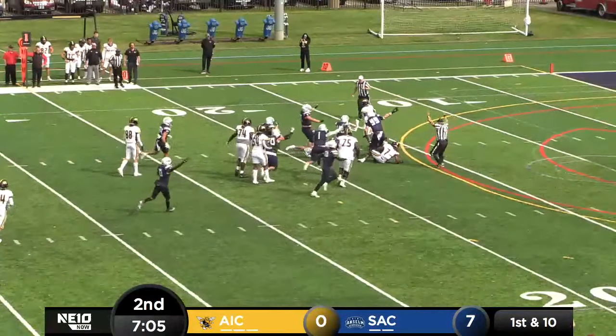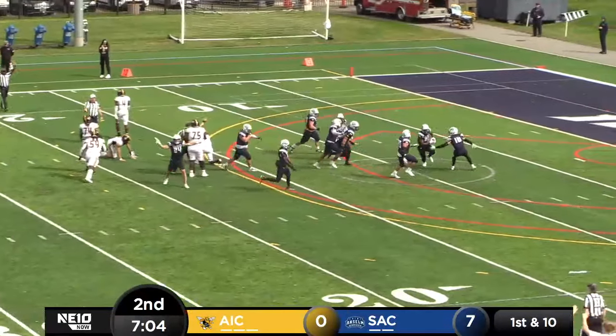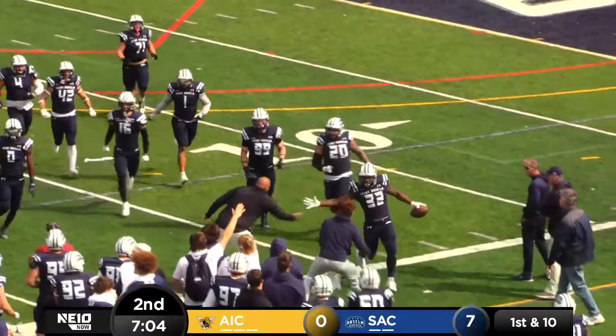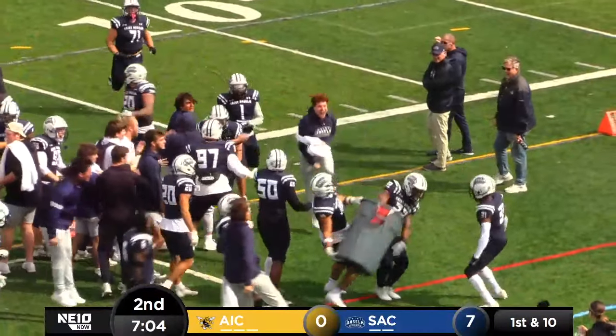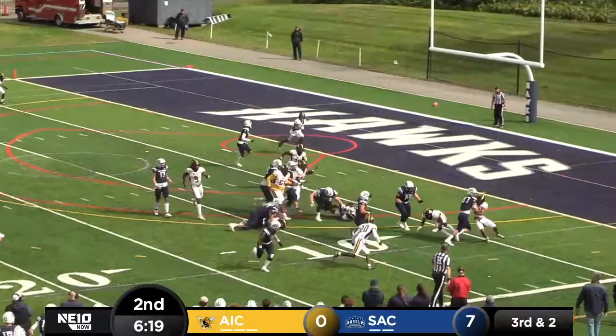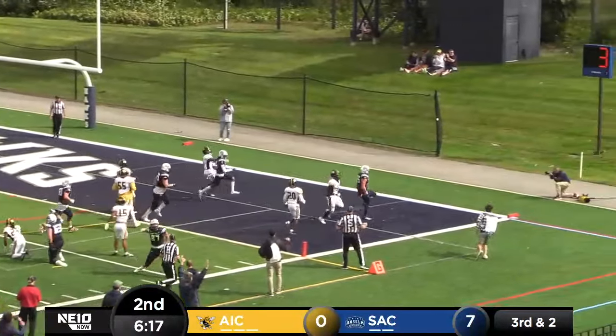Another fumble. It's loose. And St. Anselm's on it again. Wow. Giveaway for giveaway. Kone was crushed in the backfield. Forkner with a give. Wagner tries the right side. Has a gaping hole. Cuts it back. And he's in for 6.